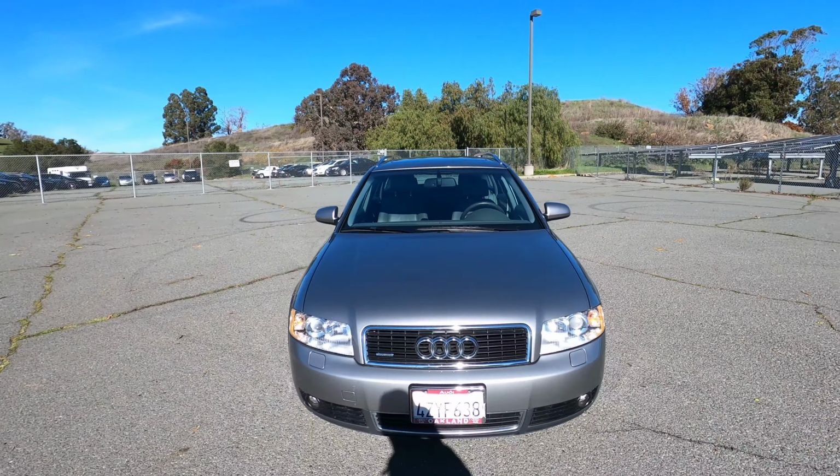Front end looks pretty darn good. Nothing too crazy as far as chips on the hood here. Overall looks excellent. There's a little bit of moisture on the inside of this headlamp, but the lens is nice and clean. It doesn't look like it's all faded out. Same story on this other lamp. There is some moisture in there as well. We've had a lot of rain here lately, so maybe that's a side effect of that. But clearly that's not perfectly sealed.